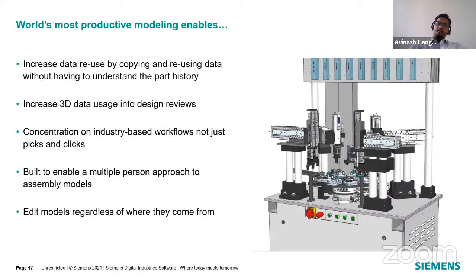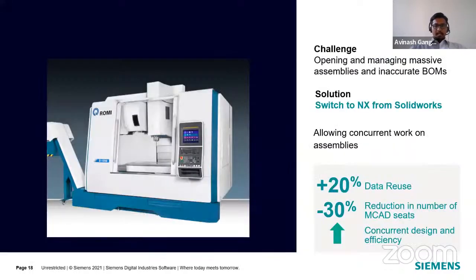So if you look at the modeling environment itself, you can look at the way in which the users are able to reuse the data irrespective of where it is coming from, quickly achieve those design reviews and industry-based workflows being followed, and then edit the models irrespective of where the native data format is, right? So still giving the user 100% flexibility of working on the data inside the NX environment itself.